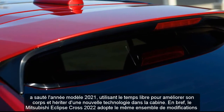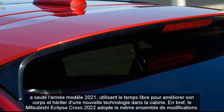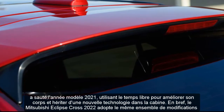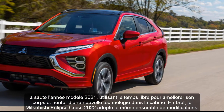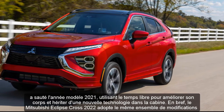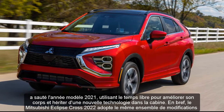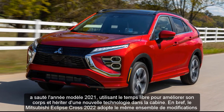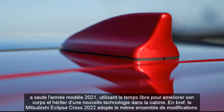and the Outlander Sport. Like its more pedestrian sibling, the Eclipse Cross gains chunkier lighting elements in its front bumper, a bolder lower fascia with more body color pieces, and a darkened grille that loses the previous model's bright horizontal slats. Mitsubishi also pinches the 2022 Eclipse Cross's running lights into thinner, apparently fully LED slits.